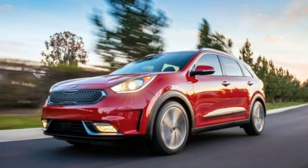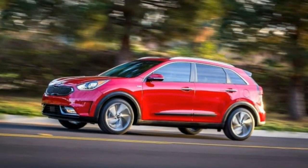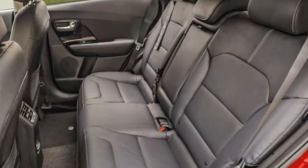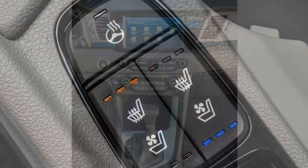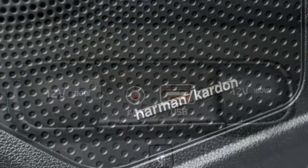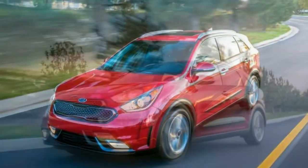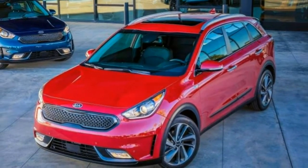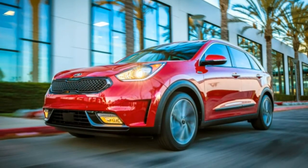The X trim comes with all of the LX trim items plus power folding and heated side mirrors, a high-gloss black upper console, cloth and leather upholstery, heated front seats, an auto-dimming rear view mirror, rear air conditioning vents, a different USB charge port, as well as a blind spot monitoring system with rear cross-traffic alert. Like the LX trim, all X options are now bundled into packages. The advanced technology package has the same active safety measures as the LX but adds a 10-way power driver's seat. The non-safety items from the LX package are also included in the X trim.